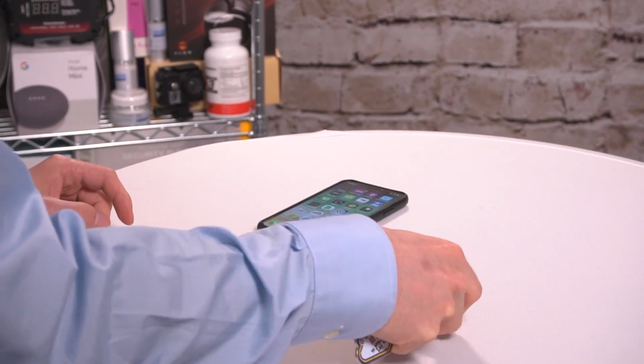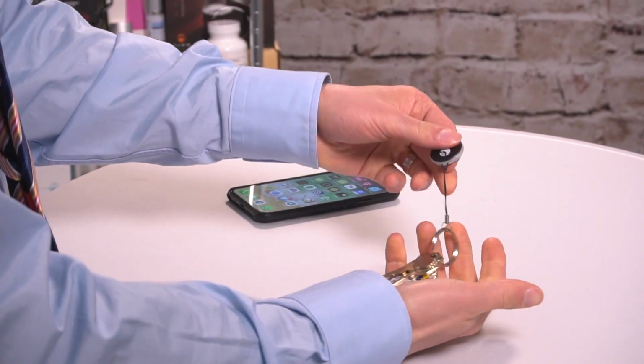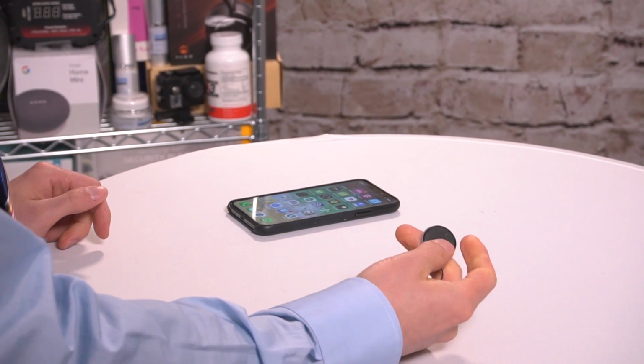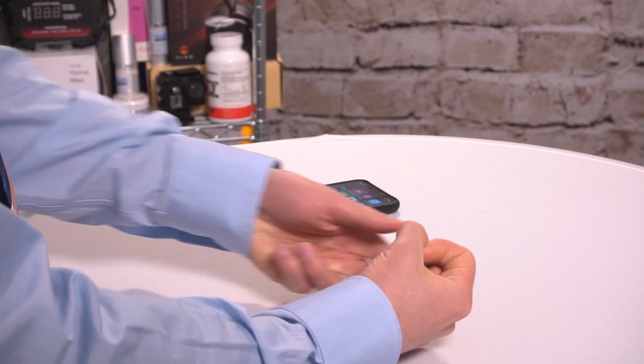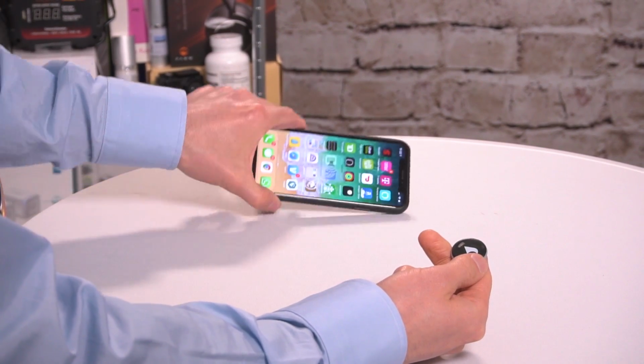Another neat feature, which is similar to Tile, is that you can actually reverse track your smartphone. So let's say you do have your keys, they happen to be in your pocket, but you've no idea where your smartphone is, and it's somewhere within the vicinity of where you are. You can actually reverse track. So the same button right here can ring your phone.